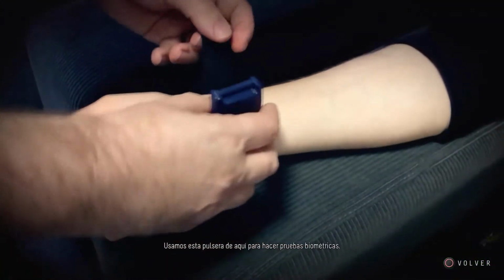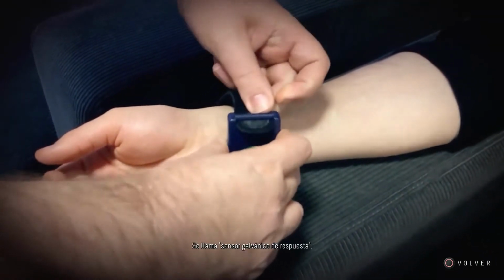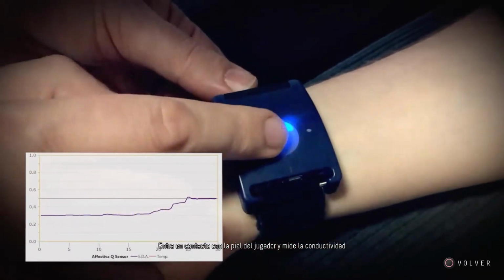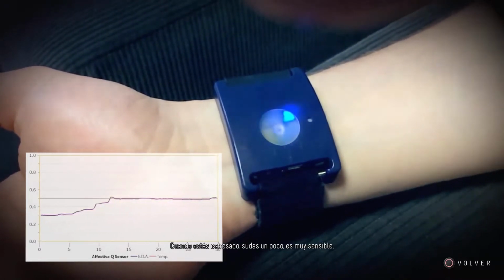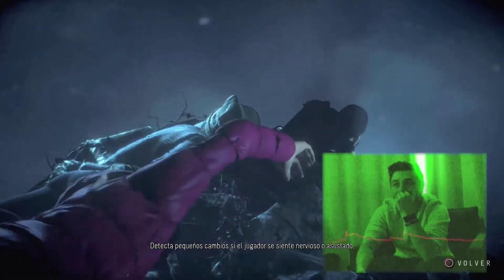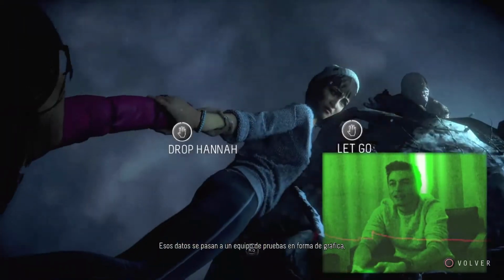Bracelet here we use for biometric testing. It measures the player's emotional response. It's called a galvanic response sensor. It makes contact with the user's skin and it measures the electrical conductivity across their skin. It's the same principle as an old-fashioned lie detector. When you're stressed, you sweat a little, very sensitive, and it picks up tiny changes if the player is feeling anxious or scared. That data's fed back to a testing team, it comes through as a graph.